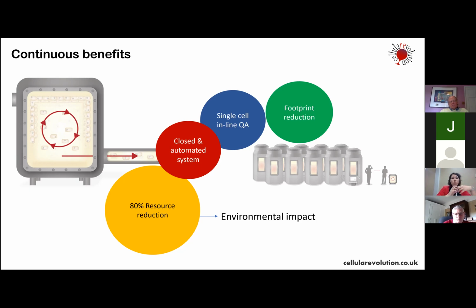As we know, the benefits of continuous processes are, first of all, drastically reducing the footprint of the equipment you need to generate the same output compared to batch. They also tend to have an 80% reduction in the resources required to produce the same amount of product. These two combined will definitely have an environmental impact, which is really worth highlighting.